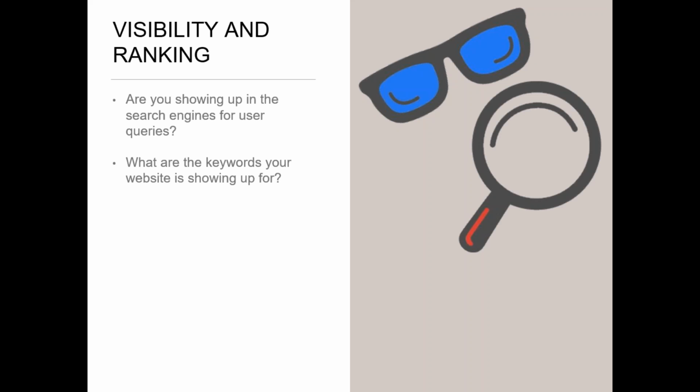So what are the keywords that you're showing up for your website? So going back to that speculation that maybe you put yourself inside of SEMrush and you find, well, there's all these keywords that I wasn't expecting myself to show up for. That could be another sign as far as, is that a good sign or is that a bad sign?